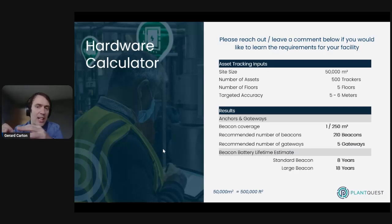So we have this calculator that we use to try and explain to customers how much equipment they would need. For a site size of about 50,000 square meters, about 500 assets across 5 floors, you're looking at 1 beacon per 250 square meters. So that's only just over 200 beacons to gain 5 to 6 meter accuracy within your site across 5 floors.